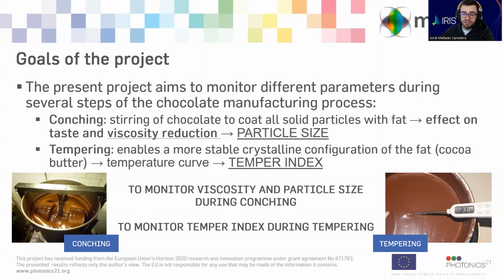Tempering has the aim of achieving a more stable crystalline configuration of the fat. In order to accomplish that, chocolate is heated at around 40 degrees Celsius, since higher temperatures boost the denaturation of the milk proteins, which create agglomerates, resulting in a thicker chocolate.